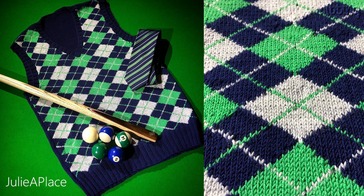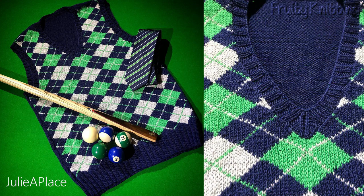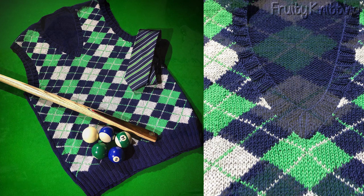And Julie is Julia Place on Ravelry, and she knitted this really gorgeous argyle vest for her grandson. I love the classic colourway that she chose, and she knitted it in Drops Baby Merino. I think it looks fantastic on the billiard table. Julie's photos are really clear, so you can see how beautifully it is knitted and how neat the finishing is around the neck. So that's a massive well done from us, Julie.